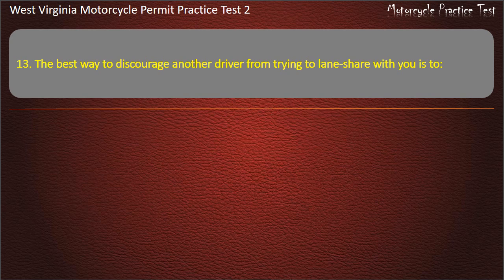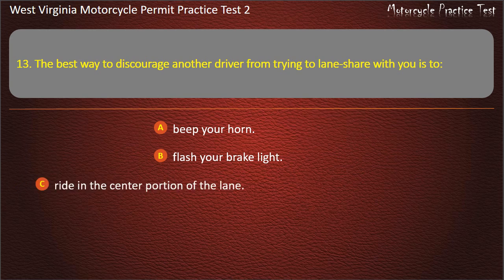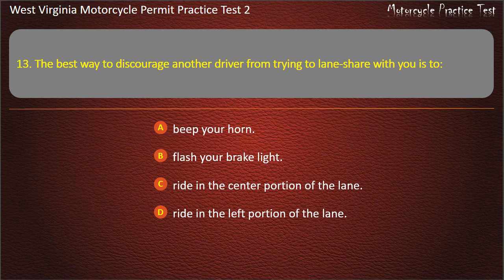Question 13. The best way to discourage another driver from trying to lane share with you is to beep your horn. Flash your brake light. Ride in the center portion of the lane. Ride in the left portion of the lane. Answer. Ride in the center portion of the lane.